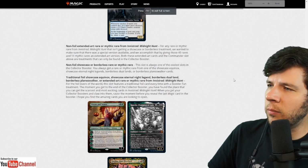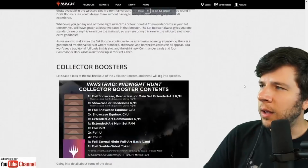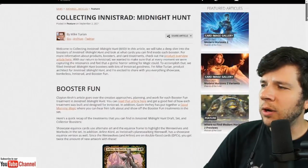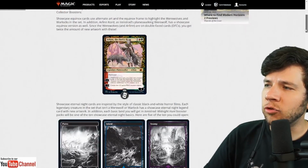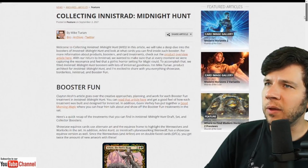Now, if we do go over here, we could go to collecting Innistrad Midnight Hunt, and I'm not going to go over this entire article here, but we are going to see the showcase cards. We're going to talk a little bit about the basic lands.